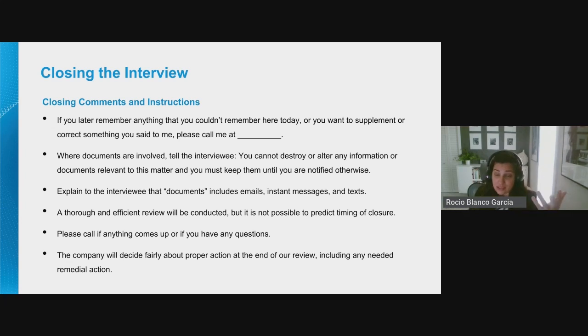You want to ask, as I mentioned earlier, about documents and files and materials that the person might have. You will ask about some of those things during the course of the interview, but at the end, I like to re-ask, is there any document that I should be looking at that we have not already discussed?